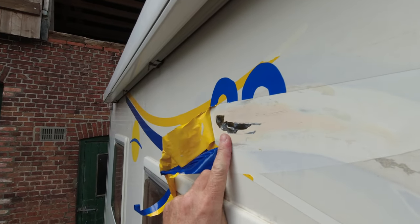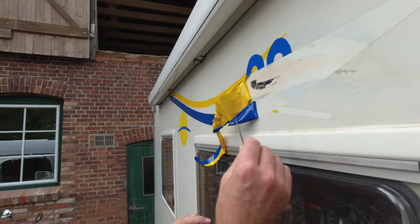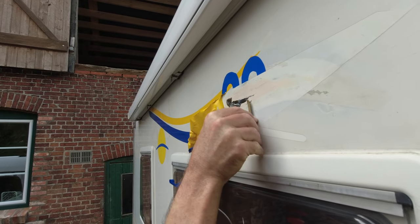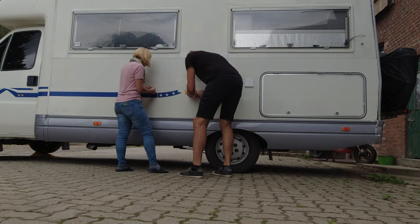Discovering some hidden surprises. That's quite a hole. That was a serious hole, eh? That's why there are these ghastly stickers. Someone made these stickers afterwards. How are we gonna cover that?